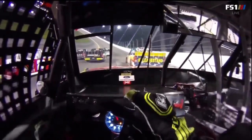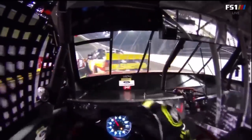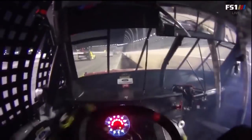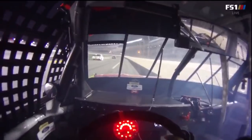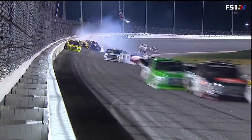Everybody in front of him on the top. You're clear middle if needed. You're all clear on the top. Both sides. Hang tight there, hang tight. Yeah, Matt was going to try to shoot the middle there when Clay was up the racetrack. Oh, that hurts me.